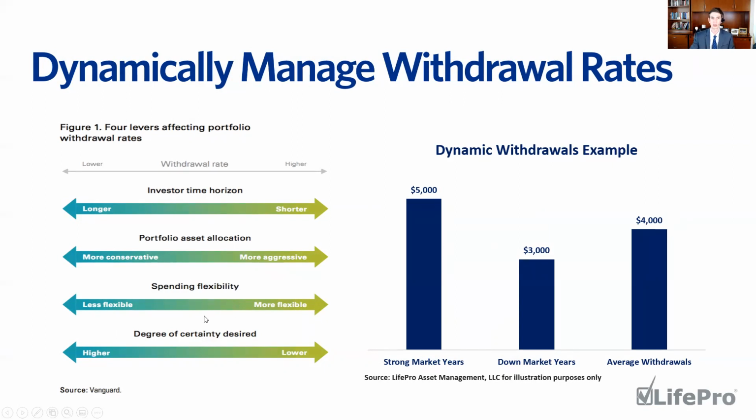Now, as it relates to spending flexibility, I have a good example here of what's called dynamic withdrawals. This is one thing that you may be able to implement in your plan to say, hey, during strong years, maybe I can take a little bit more from my portfolio. In this example, $5,000. But during down years, I'm going to take a little bit less. I'm going to take $3,000. And the reason being, if I don't take as much out of my portfolio, when it does recover, I'll be able to participate in more of that recovery. If I'm selling more to fund, let's say you took out that $5,000 in a down market, well, you're taking away your ability for those dollars to participate in a recovery and ultimately compound over time.